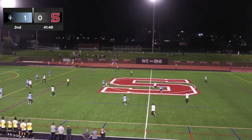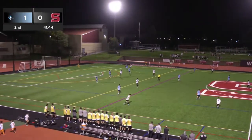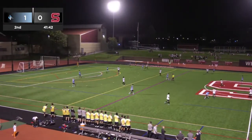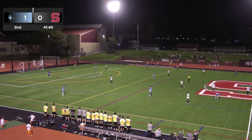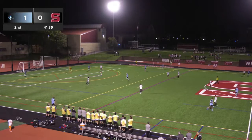And then we got another tough one here, another close one, 1-0. All down the far side, but out of reach. It's Morgret.